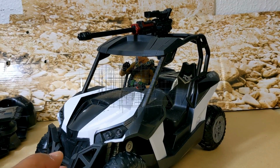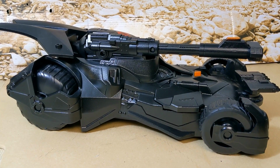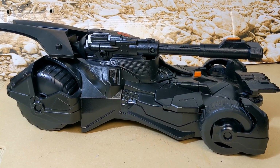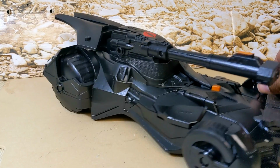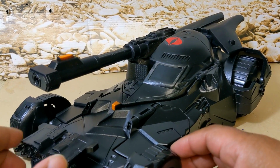Okay, so the ideal option for your G.I. Joe Classified or any 6-inch action figure, if you're trying to add to their vehicles or give them vehicles, is vehicles for other 6-inch lines. Even if it's one of the kind of kiddish toy basic lines, if they're making vehicles for 6-inch tall figures, then there's a good chance that the G.I. Joe Classifieds will fit in them. For instance, here we have the Justice League Dawn of Justice, I believe it is, or maybe this is the regular Justice League movie.